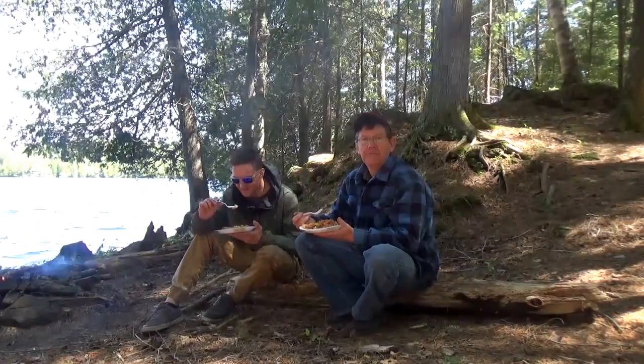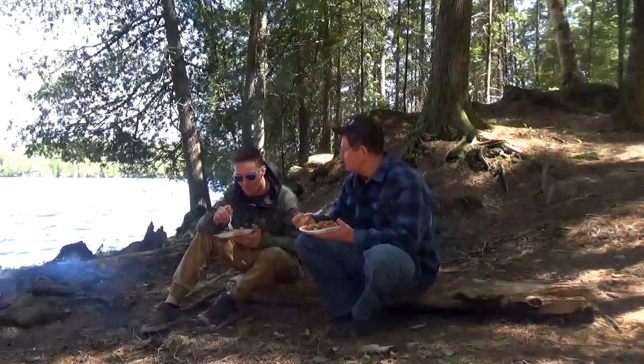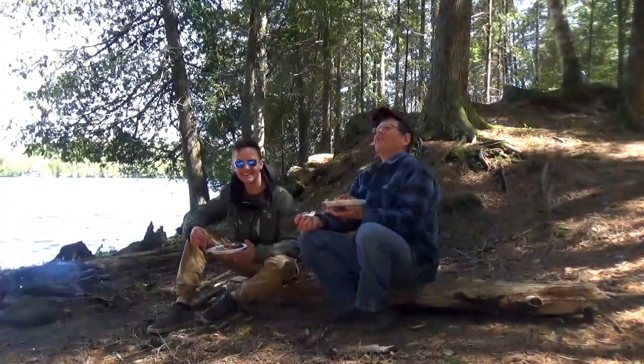So after we have lunch and a coffee and we clean up, Ruven and I are going to walk up to a little pond and see if we can entice some speckled trout into taking our bait. This is so good.